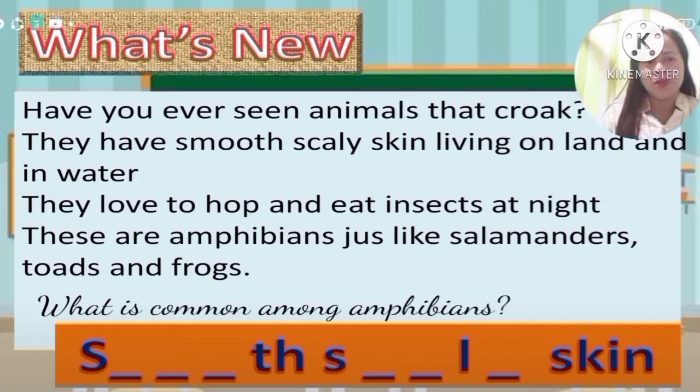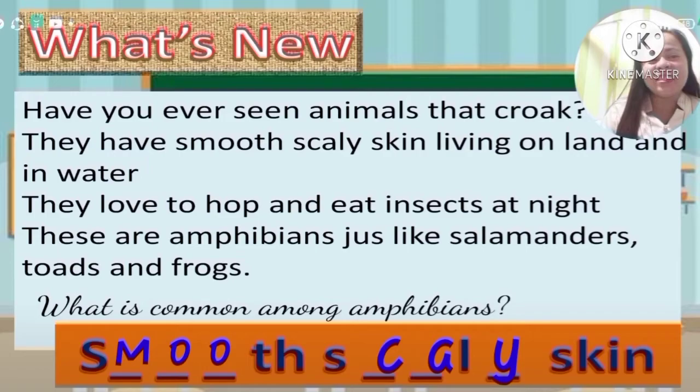Have you ever seen animals that croak? They have smooth, scaly skin, living on land and in water. They love to hop and eat insects at night. These are amphibians, just like salamanders, toads, and frogs. What is common among amphibians? Correct! Smooth, scaly skin.